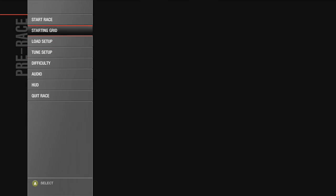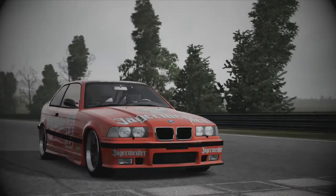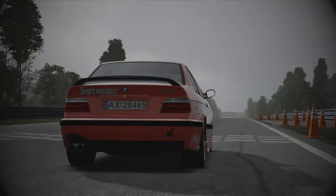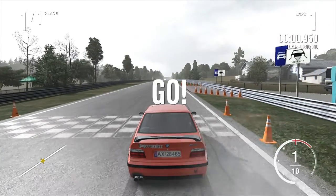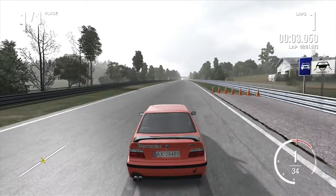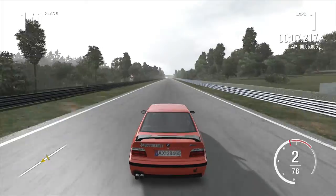Oh, this is set up for grip, it turns out. Just having a quick look at my setup then. If anyone wants to pause the video of those last little bits and have a look through, they can do the same setup as me. Sounds fantastic, this.